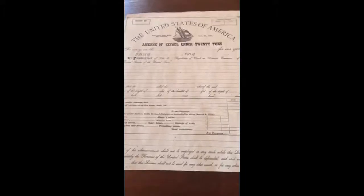So we're actually inside the customs house and we're looking at the area where they worked. And then these are some documents from the Friendship of Salem as well. United States of America, license of vessel under 20 tons. There's more. Friendship of Salem. Israel Williams, master, from Batavia. Okay, so that's the captain of the ship there. And then more logs. So this ship went to China, Indonesia, and Russia.